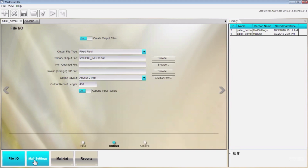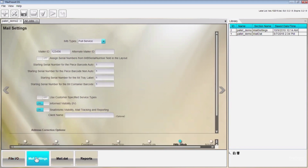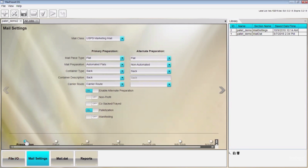So the next section is the mail settings section, and it has several different panels. I don't mean to be flipping through these, but I wanted to start from the very beginning of the actual section. This is where you identify what type of mail you're going to be mailing. Is it going to be first class? Is it going to be periodical, USPS marketing mail? Once you've identified the type of pre-sort that you're going to be running through the software, you also identify for us what type of mail piece it is, if it's a flat, if it's a letter, the type of containers it's going to be in, how you want that mail to go, automated, not automated, and everything is up to the user. We use the little drop downs so that you have that selection and that choice.